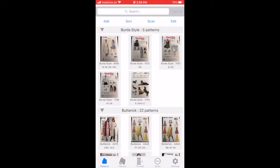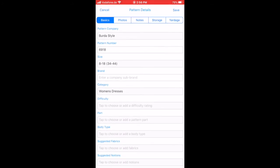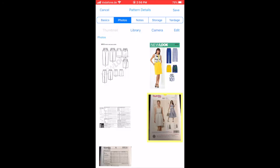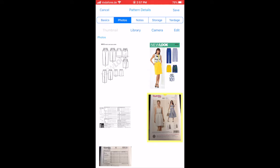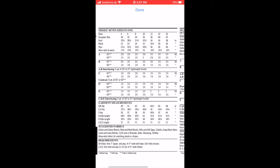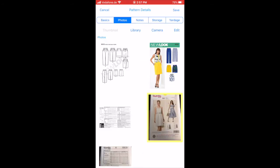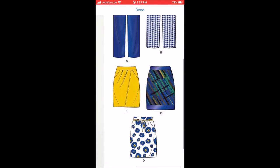I don't get that detailed. I just want to see the pattern picture. So like I will show you here on this first one, I just put in some basic notes on it, the number, the company, and then the size that I have, and maybe what category it's in. So this one actually loaded in some pictures from a different pattern, and so I ended up taking my own pictures, and I also took a picture of the back so I can see the yardage. But you can see on the loaded pictures, it will upload the information on the back if the app can find it. And then it'll also do the front picture as well, and you can see the different options.